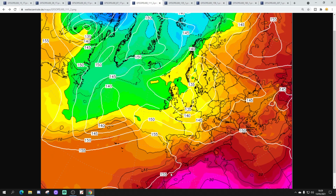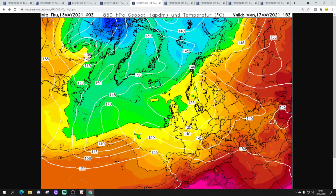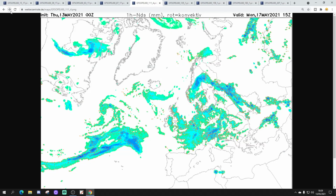Upper air temperatures show that we have these hot upper air temperatures down in the Mediterranean. Again, really building the heat up over North Africa, starting to push in towards the far south of Europe. At the same time, though, many northern, western, and also some central parts of Europe are looking pretty cool. Further showers, if not longer spells of rain, to come from Western Europe all the way over towards the east as we get through into Monday.